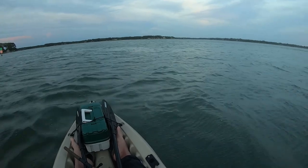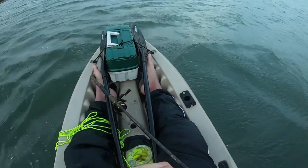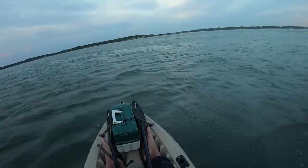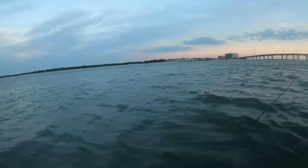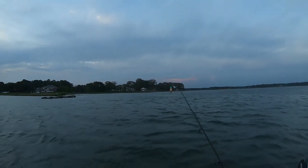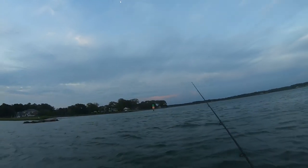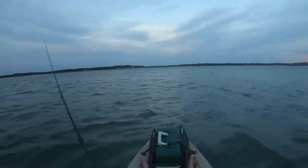All right, we're out here at the first spot of the day with some Gulp and a jig head. We're just gonna be jigging for flounder for a little bit. The winds are pretty bad, but the current's actually not that bad. At least not as bad as it was the other day when I was out here and I lost my anchor. So hopefully we'll be able to get on some right here.